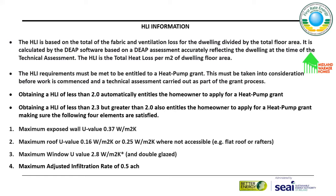As we said there, the 2.0 automatically entitles the homeowner to apply for a heat pump grant, but the 2.3 level, which is on a lot of occasions when we cannot go in deep retrofit, where windows were replaced maybe 7 or 8 years ago, and the homeowner doesn't want to replace good standard 1.4 to 1.6, 1.9 double glazed windows. They don't want to rip up their floor. So it's up to ourselves then to try and make it work, that although we're not under 2.0, we're gaining a 2.25 or a 2.16 HLI, but we're not under the magical 2.0.